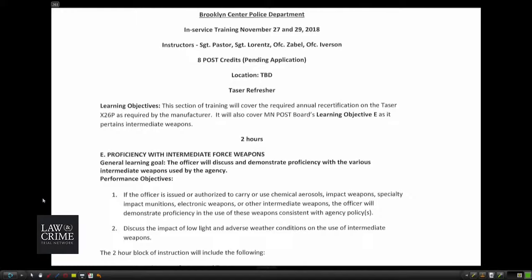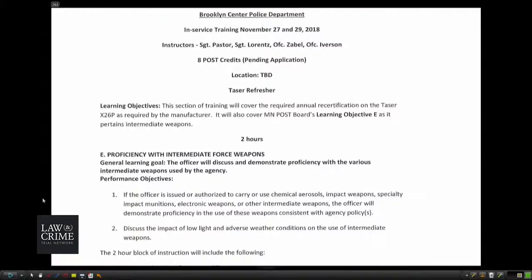Okay. What do you mean, depending? Well, they also list here chemical aerosols, intermediate weapons. So they may have also gone over some of those things at this training. I was not one of the instructors there, so I can't say for certain. Okay. Are you familiar with the instructors listed, though? I am. Okay. And so this would be the annual recert on the TASER, correct? It appears so.